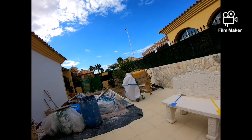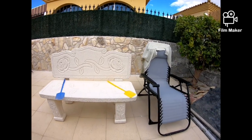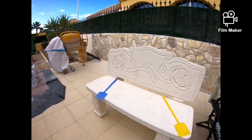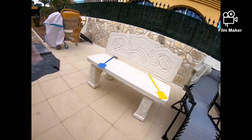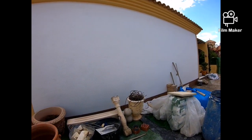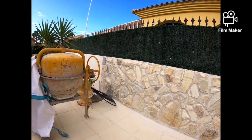What else? So yeah, we've had the painter to paint the bench. So I pressure hosed it, couldn't get all of the black marks off it. So Jason suggested, why don't you paint it in the green that's on the walls, which I've done. And I think you can see that it's quite a nice match to the patio. So that's going to go along this wall here where it was before. Yeah, so it's coming along nicely.